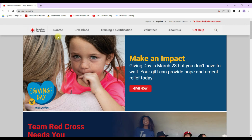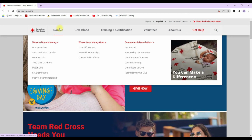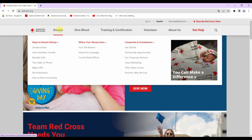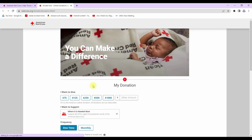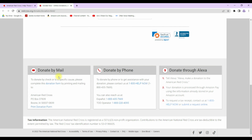The next thing you want to do is find out if there is an address or a mailing address. I'm pretty sure the Red Cross is a pretty good place to go, but I'll show you what they have. If I look under donate, you can see that they allow you to have a third-party payment system like PayPal. That's a great way to not expose your credit card information to various websites. PayPal and other third-party payment systems make it easier, but also the money is being sent from PayPal and not from your credit card, and PayPal then charges your credit card.